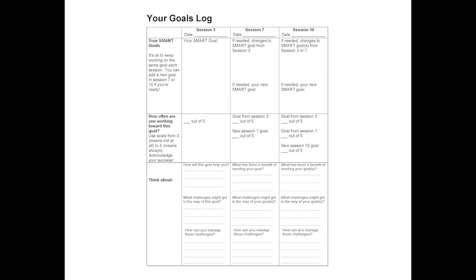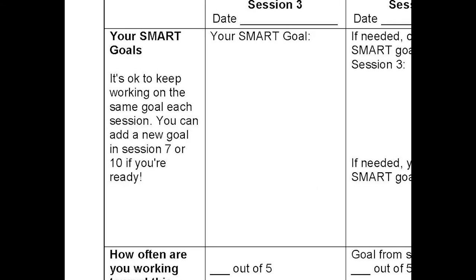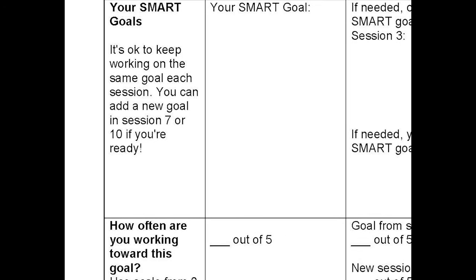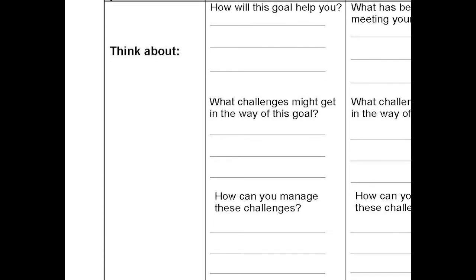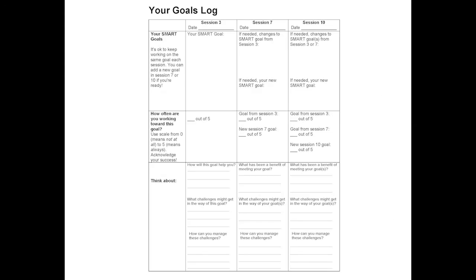What you will do here is work down this page. You will write your SMART goal in at the top of the page on Session 3 and put in today's date. The next thing down, you're going to look at how often you are working towards this goal. You should use a scale from 0 to 5, where 0 means not at all and 5 means always. And acknowledge your success. And then just think about how this goal will help you, especially in your diabetes control. Think about any challenges that might get in the way of the goal, and think of ways you might handle the challenges. We will use this page in Session 3, Session 7, and Session 10.